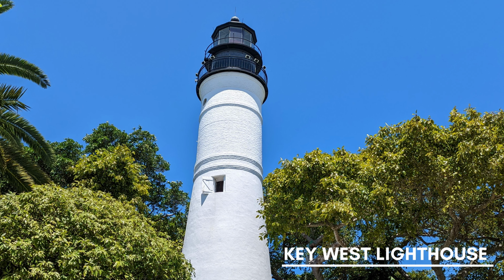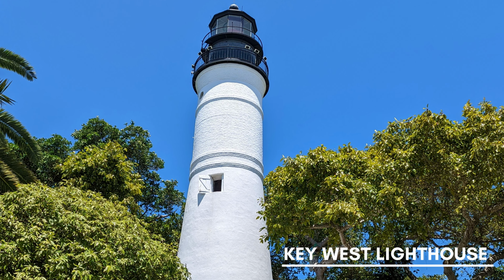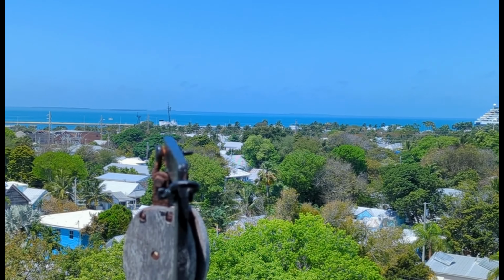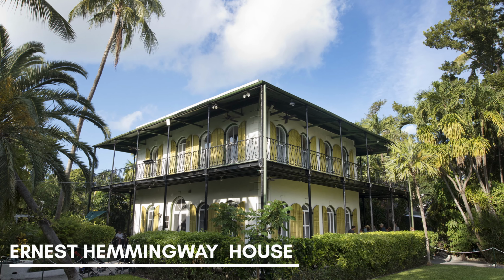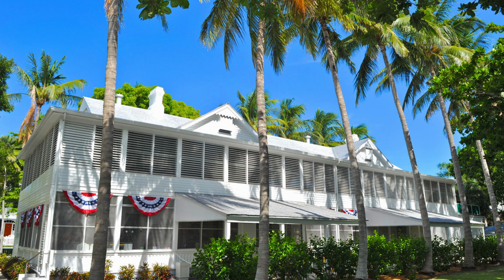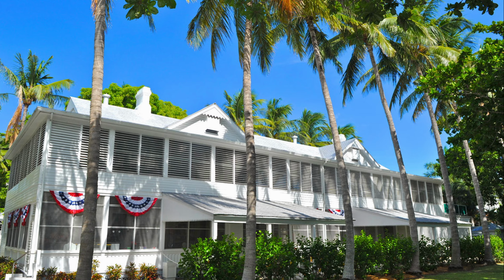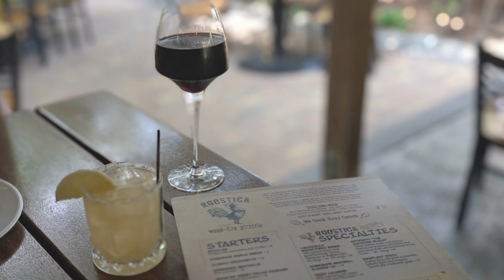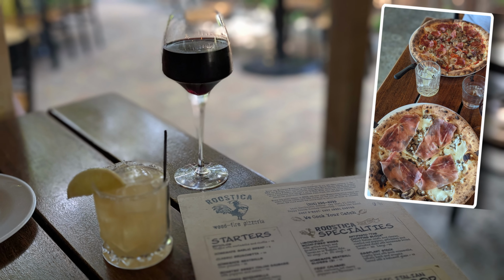What kind of tourist would we be if we didn't visit the southernmost point in the US? Or the Key West Lighthouse, which has some spectacular views once you get up to the top. Then of course there's the Ernest Hemingway House. And then there's the Little White House that Harry Truman used while he was president. And of course we had to visit our namesake location, Mile Marker Zero, where you can literally be between mile markers. We ended our day at Rustica Wood-Fired Pizza, where we relaxed with a couple of drinks and some awesome pizzas, and decided on no nightlife for us tonight.